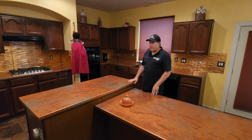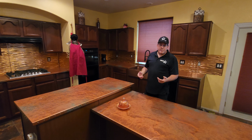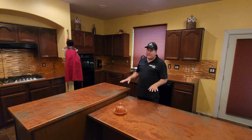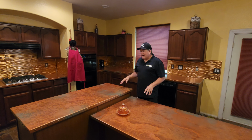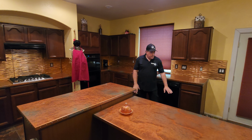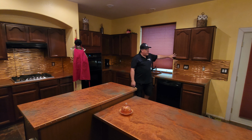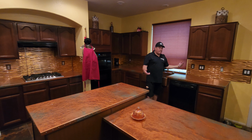One of the nice things about this particular kitchen is what we did with the countertops. The only thing that's been added to this other than the backsplash, it actually took this old tile floor that has copper accents in it, as well as the original cabinets, and it just pulls them all together.